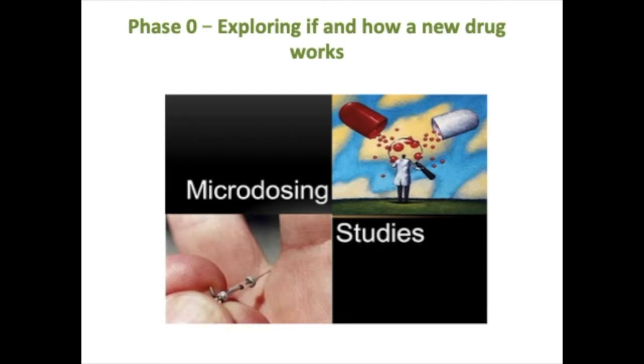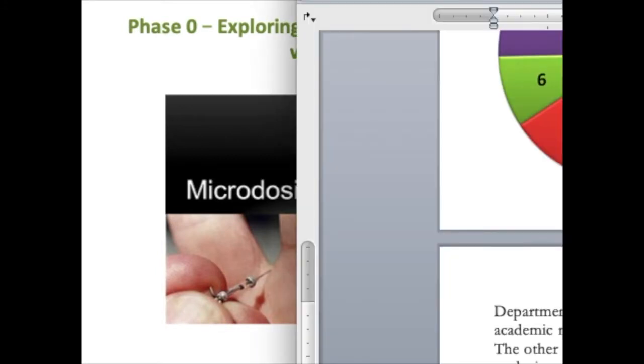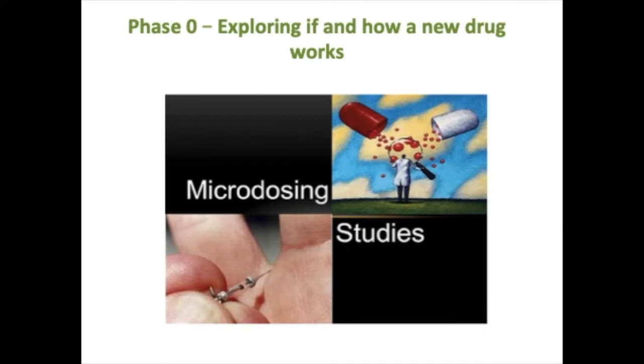Phase 0 clinical trials, exploring if and how a new drug may work. Even though phase 0 studies are done in humans who have the disease of interest, this type of study isn't like the other phases of clinical trials. The purpose of this phase is to help speed up and streamline the drug approval process. Phase 0 studies are exploratory studies that often use only a few small doses of a new drug in a few patients. They might test whether the drug reaches the tissues, how the drug acts in the human body, and how diseased cells in the human body respond to the drug.